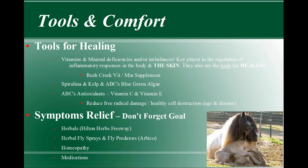When it comes to respiratory, I like Hilton's Herbs Freeway. I also like Silver Lining Herbs. You can also try herbal fly sprays. And if we're addressing parasites or flying predators in the area, you can use a company called Arbico, and they will help you create an environment around your barn and your pastures with reduced flies and other insects like that.